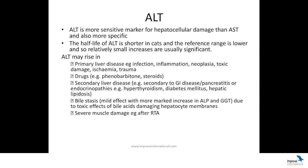Remember that ALT can rise in primary liver disease, but it can also occur secondary to drugs or secondary liver disease. It can even be a consequence of cholestasis, because the bile can be toxic to the hepatocytes. And in very, very rare cases of really severe muscle damage after road traffic accidents or crush injuries, we can have some ALT that is released from the muscle, but that's not often the case.